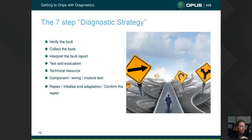It also gives us a little bit of information. In some instances, it'll give us some freeze frame data attached to it so we can see what was going on when the car faulted.